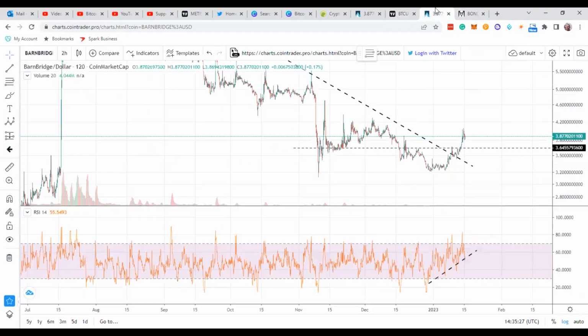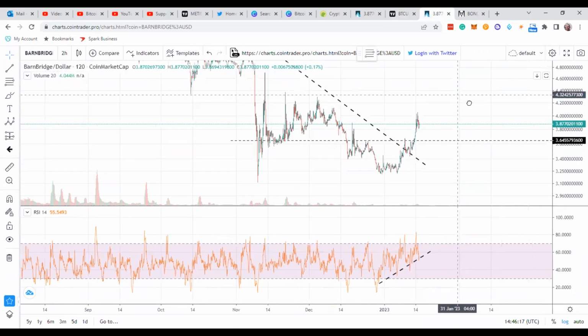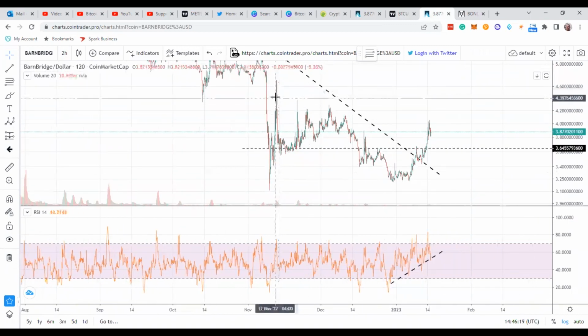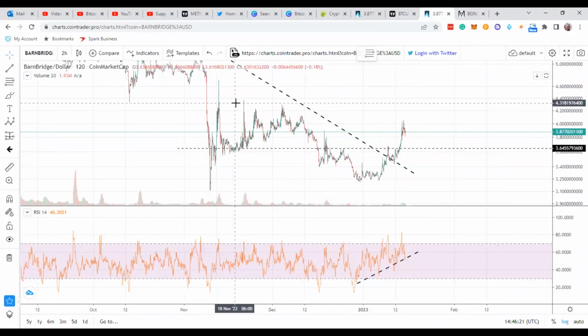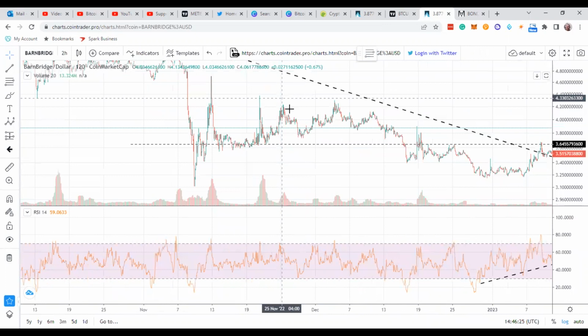And now I'm going to go over another coin here, Barnbridge, real quick. Okay, here's Barnbridge, a lower time frame. This right here, okay, this looks like a 3-wave move. Okay, look at that.